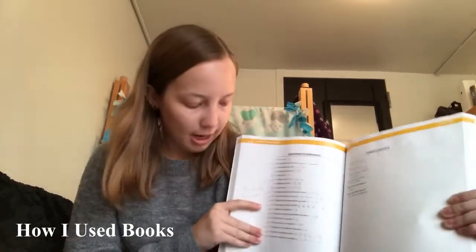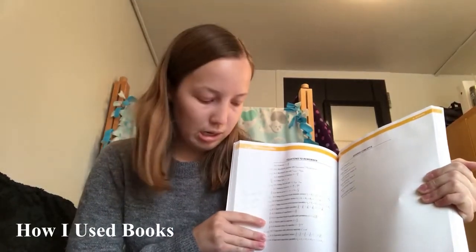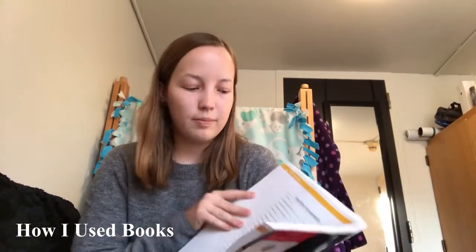On each of these pages, I would star the ones I thought were really important. There's ones I wrote conceptual next to that I thought were just concepts I knew rather than having to memorize an equation. And then I'd note which equations I thought weren't as important, because memorizing every single equation they give you in these books would have been a lot.